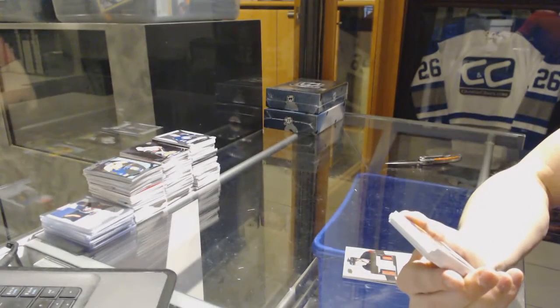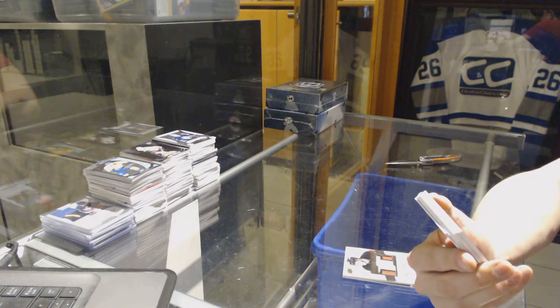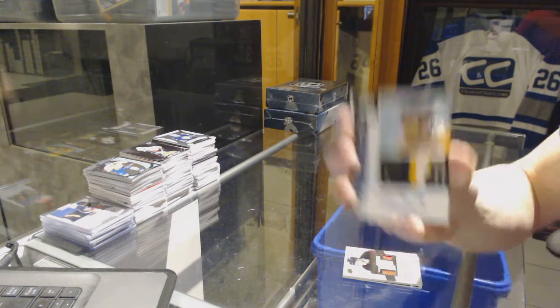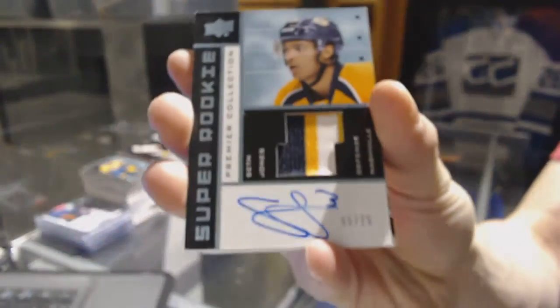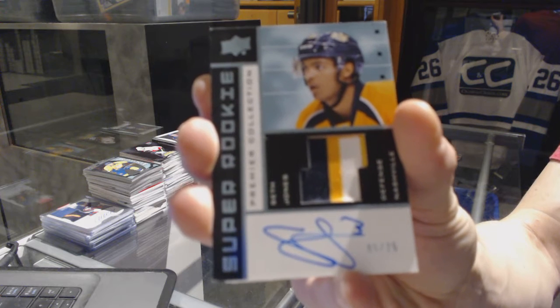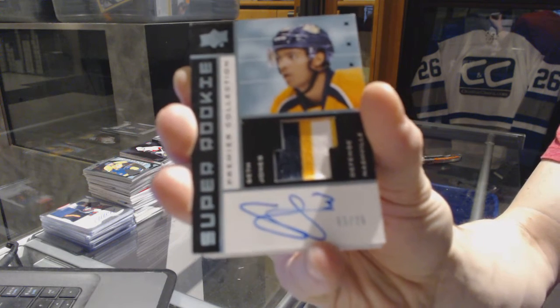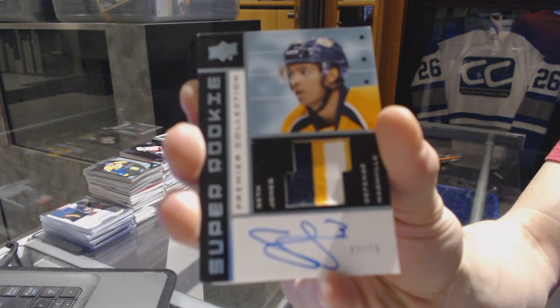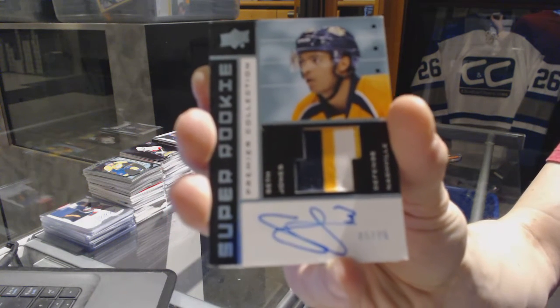We've got a 2002-03 Tribute patch and autograph, numbered 5 of 25 for the Nashville Predators, Seth Jones. 2002-03 Tribute, three-color patch and auto for the Preds, Seth Jones.